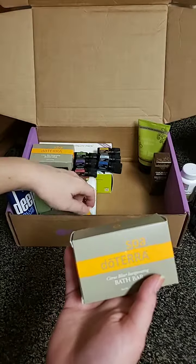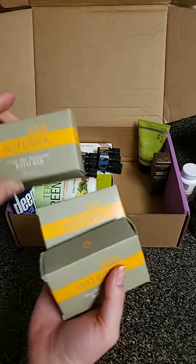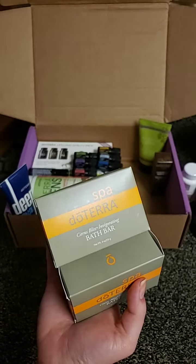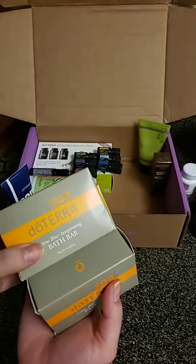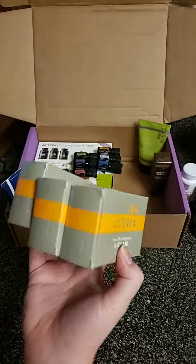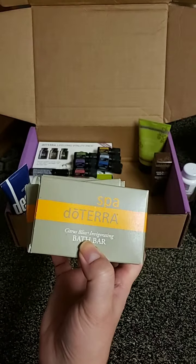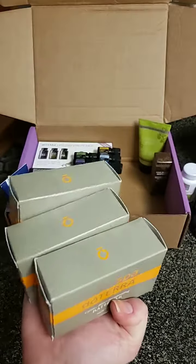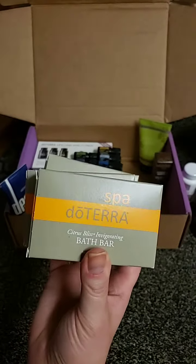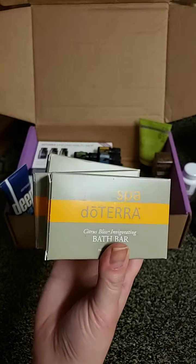So something that's not necessarily new, but it's been reformulated, is the bath bar in the Citrus Bliss. They reformulated it and improved the ingredients and all of the smell, and made it a little stronger on the Citrus Bliss scent. And so these are new to us. I've actually never even had the old one, but James loves Citrus Bliss, and so I figured I would snag up a 3-pack at a discount of the new Citrus Bliss bath bar.